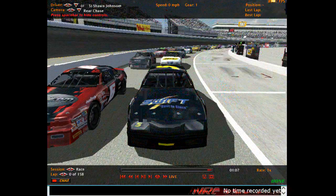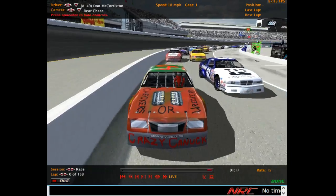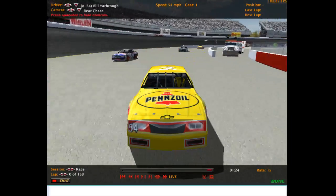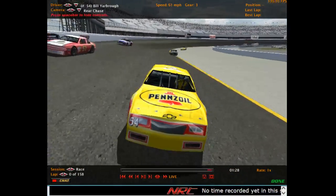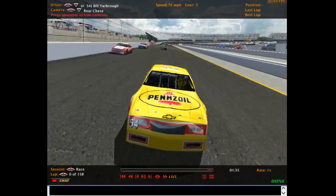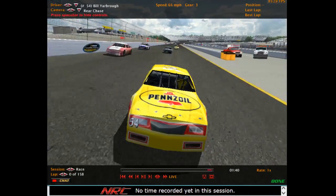52 of Rick Johnson, PPG Industries, and there's our favorite paint job always, Monte Carlo of the Crazy Canuck, Derby Don. Lowenbrow card of Dave Jandry, and there's the 54. Unfortunately, I don't have Bill's paint as he just came back recently. I'll work on getting that from him, but he's in the Pennzoil colors. The 54 car, Bill Yarbrough.